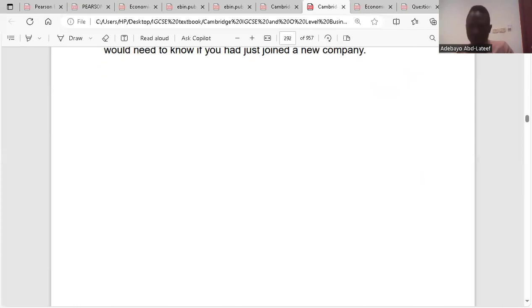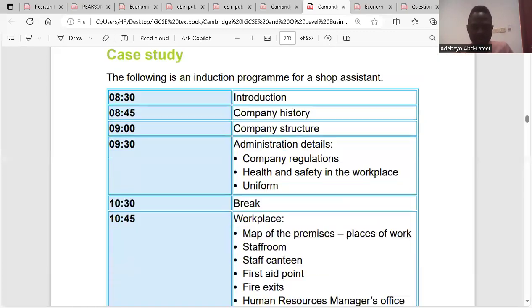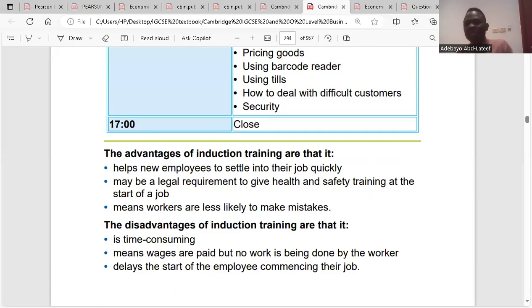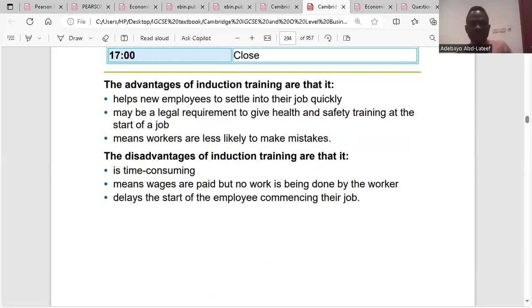So that's about the induction, let's see the advantages of induction training. One, it helps new employees to settle into the job quickly. So when you are being inducted, it allows you to settle well. It's just like you've started the job for a long time because of induction.